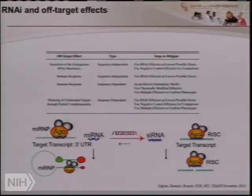But this is what I didn't say earlier: this is only 21 nucleotides. We do not have much real estate in terms of sequence, 21 nucleotides. And if you remember I spoke earlier about microRNAs, they only use this very first part, this seven or so nucleotides right at the beginning, to find the sequence that it's going to match to.